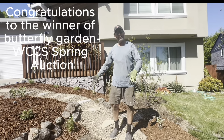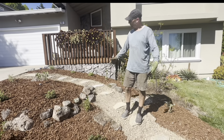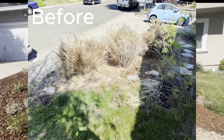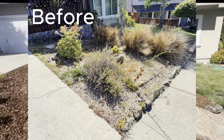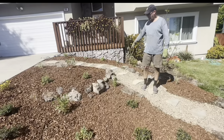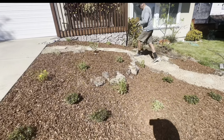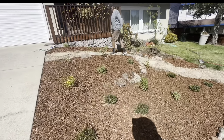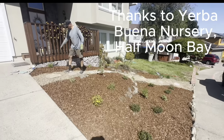And today we realized the prize for the client. So this was an overgrown yard full of weeds in the morning. We excavated all that and laid out some stones, this path, brought in a bunch of planting mix, and just reimagined the whole space.